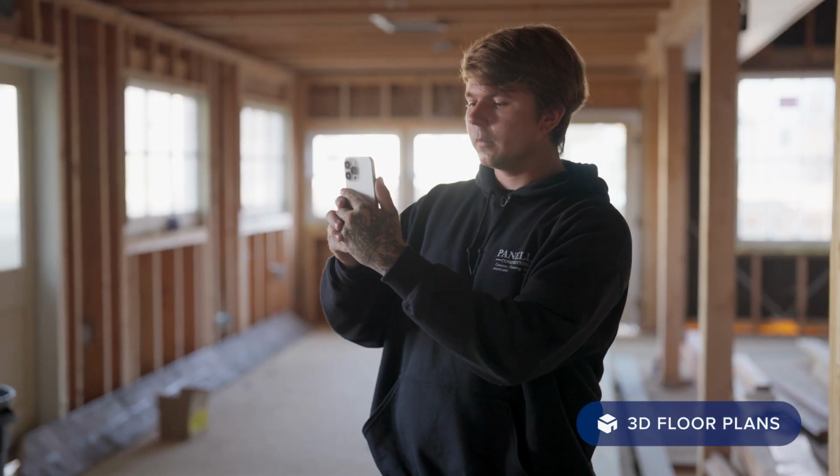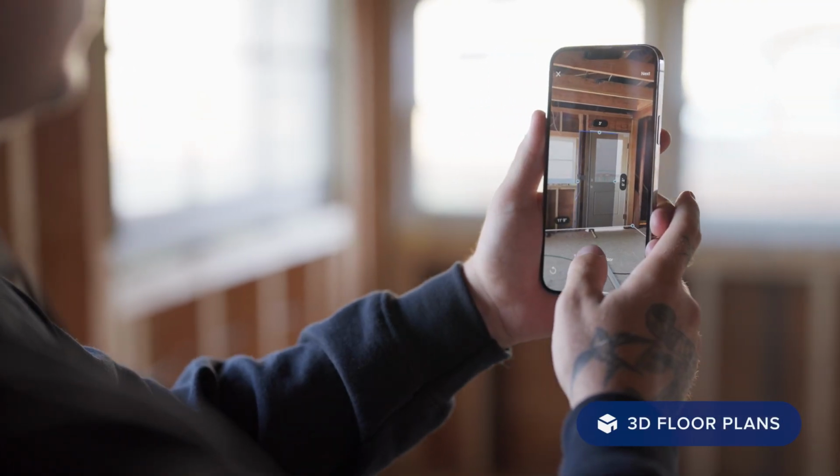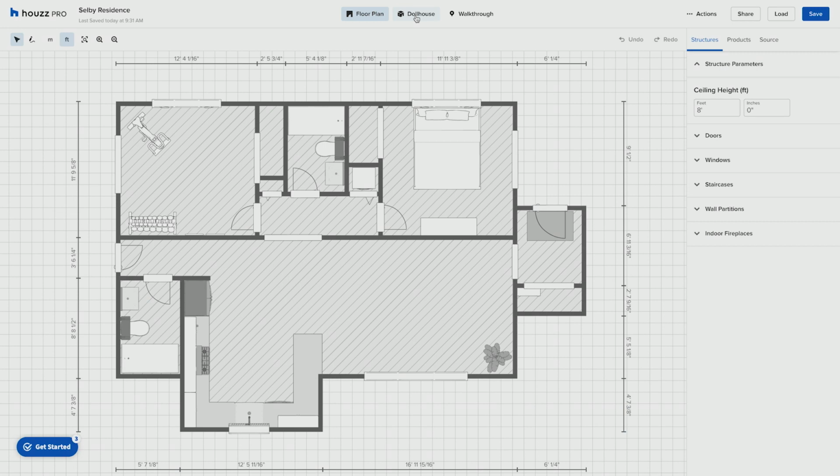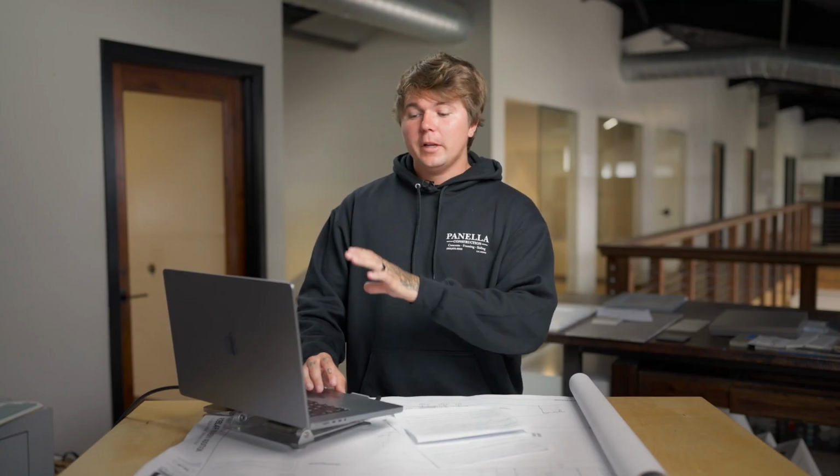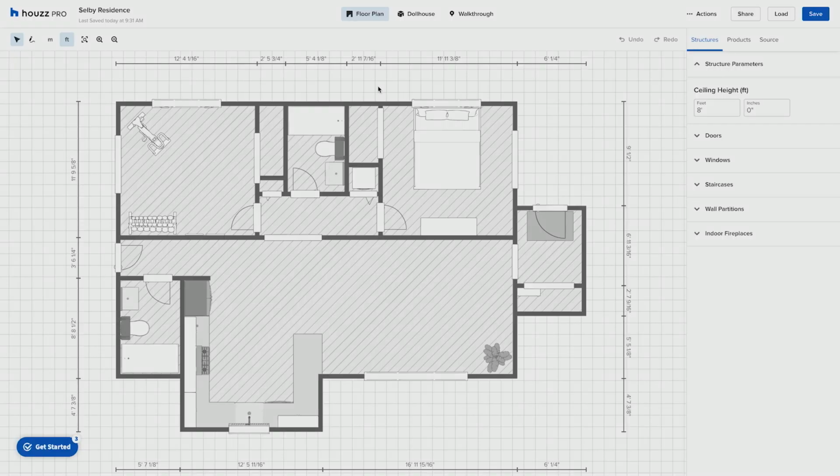Using the 3D floor plan tool with Houzz Pro, you can map out the corners of the room. You can add windows, doors, to show your clients exactly what they're gonna be getting. Once you've built out that floor plan, you can create a 3D model. Now this is a project that we have mapped out completely. We have the bathrooms, the bedrooms, the kitchen, everything is complete.